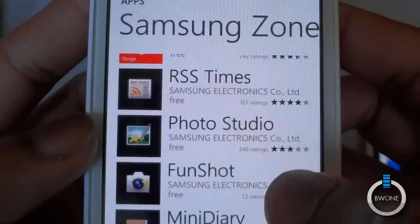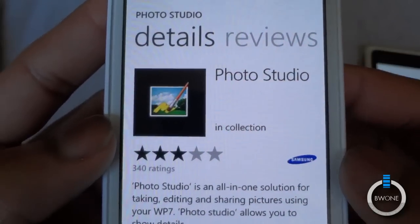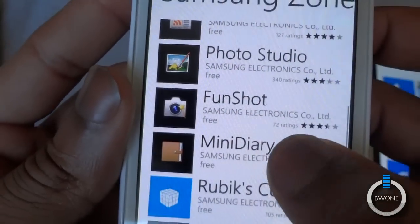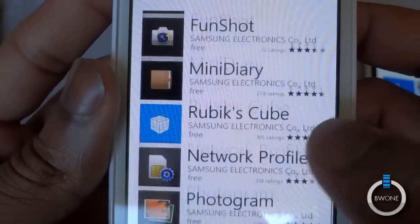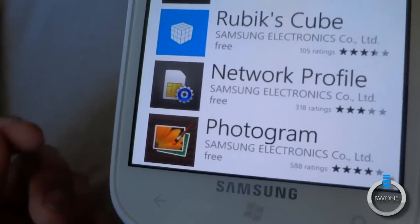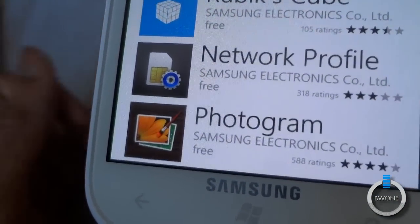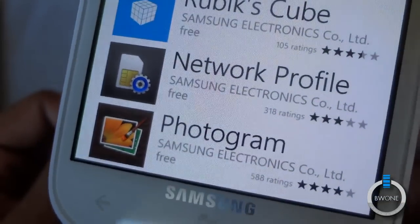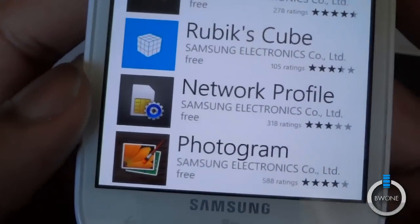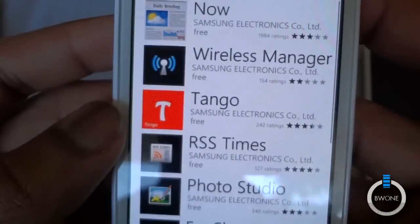RSS Times is Photo Studio. It's a nice little touch. It's similar to Nokia's Creative Studio, but Nokia's iteration is a lot better. And go back. You have Mini Diary, Fun Shot, Rubik's Cube, Network Profile, and Photogram. I said this in the review. It's not an Instagram. It uses filters like Instagram, but pretty much what you do, you take a photo or a photo that's already in your album. You can customize it similar to their Photo Studio app, and you can upload it to social networks like Facebook, Twitter, etc. All that good stuff.